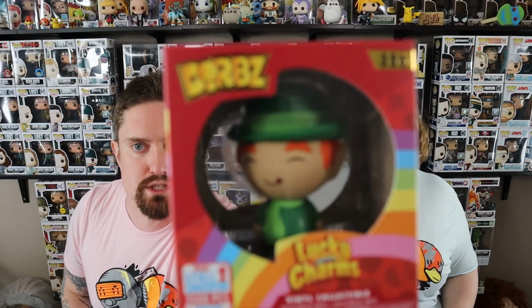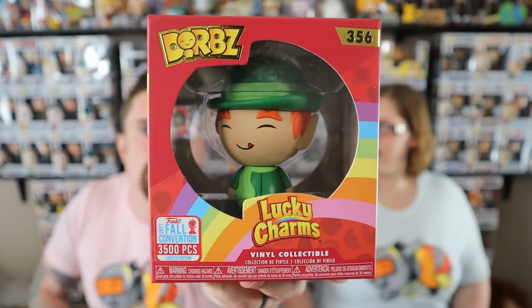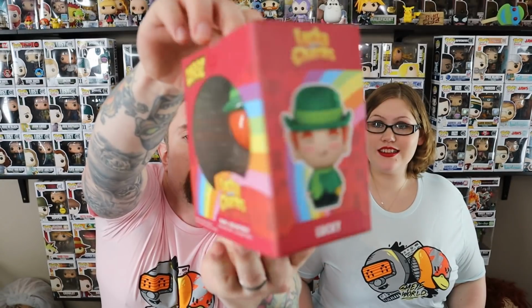Oh, look. It's a Lucky Charms Dorbz. Ooh, it's a fall convention exclusive. It's a 3,500 piece limited edition Lucky Charms fall convention exclusive. So much exclusivity that I can't even say the word exclusive anymore.